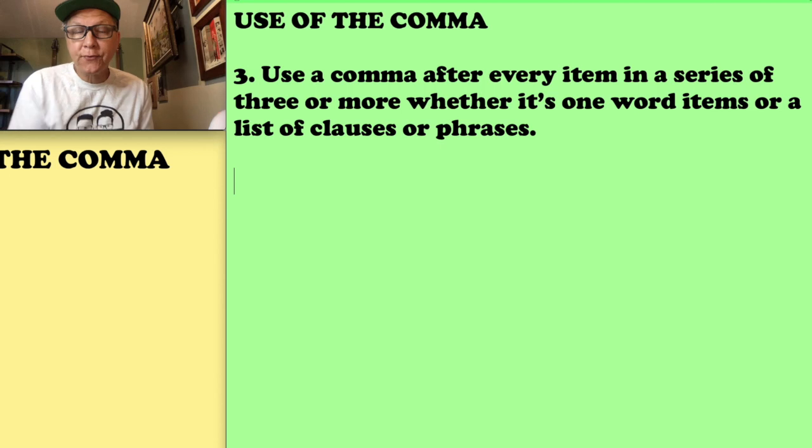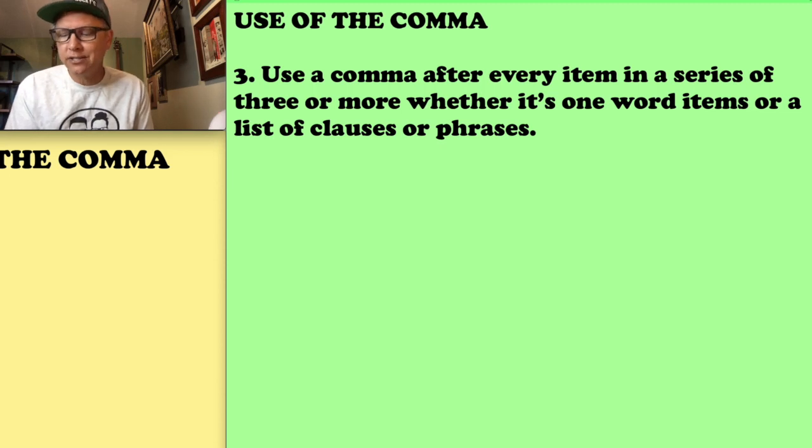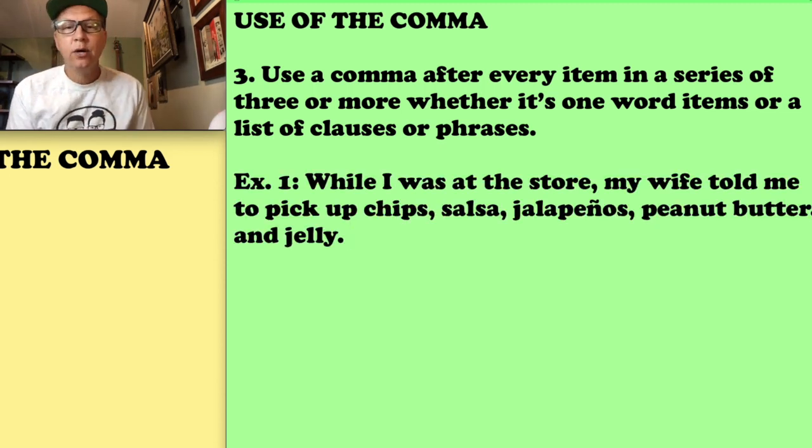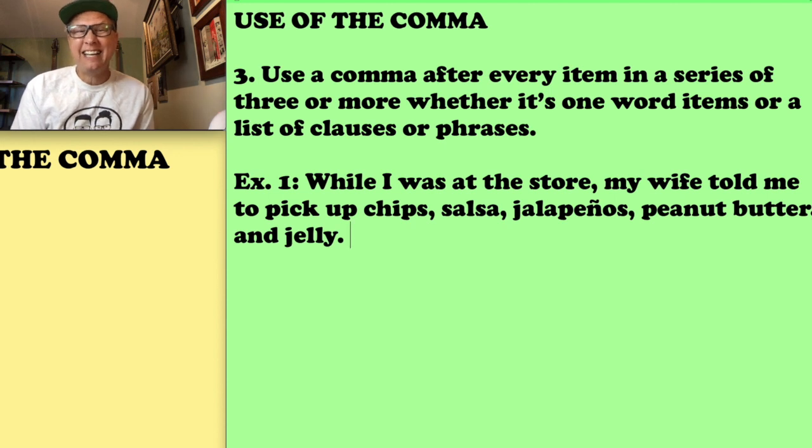Rule number 3 is to use a comma after every item in a series of 3 or more, whether it's one-word items or a list of clauses or phrases. I think this is one of the ones that most people understand, but we do want to make a couple of clarifications on it. So example 1 is with just singular items. While I was at the store, my wife told me to pick up chips, salsa, jalapenos, peanut butter, and jelly.